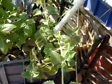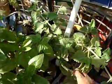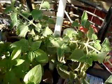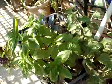The oregano got a major clipping just a few days ago, got a lot of oregano out of it, and it just shot right back up, recovered in just a couple of days. Really didn't even notice it was pruned, and it started dashing out. So that's how the plants are doing, all very good and very fine.